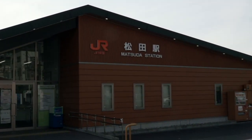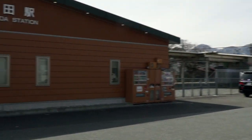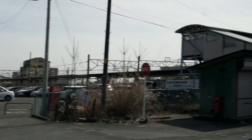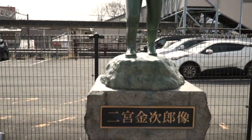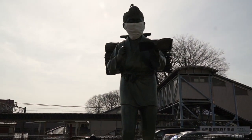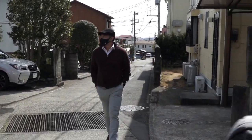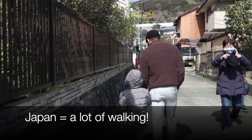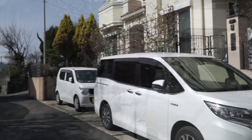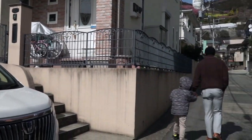So if you want to go here, this is Matsuda station, a JR line. And then there's a parking over there, and where we parked. The majority of the people in Japan wear masks, and look at this statue. So the sites here, parkings are not really close to where you're trying to go. Oh, there's Mount Fuji. Wow. So the people that live here get a beautiful view of it.